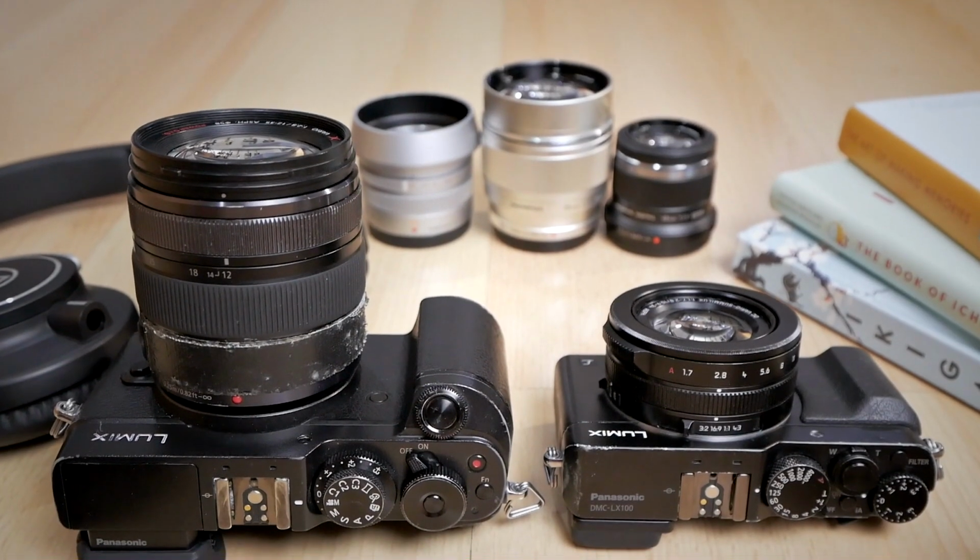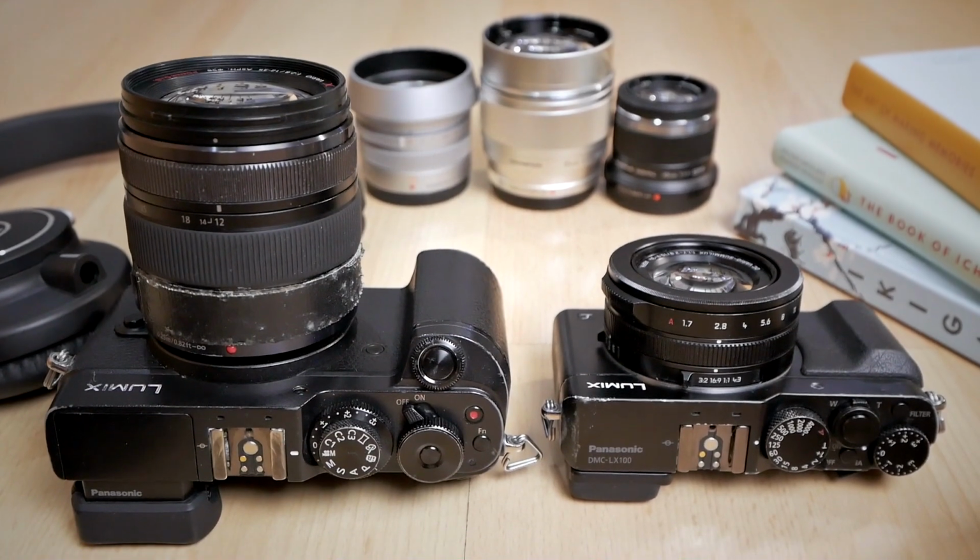Next benefit, the LX100 with its built-in lens that's very comparable to the 12-35mm lens is a very compact solution when you're counting the overall camera and lens size. So this is how small it is, and if you compare it with the micro four thirds camera with the 12-35mm lens, this is so much smaller, so much more portable, so much lighter.